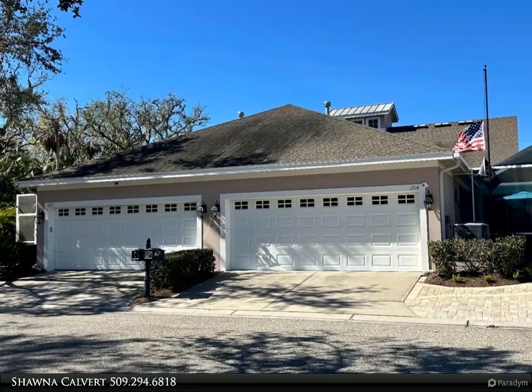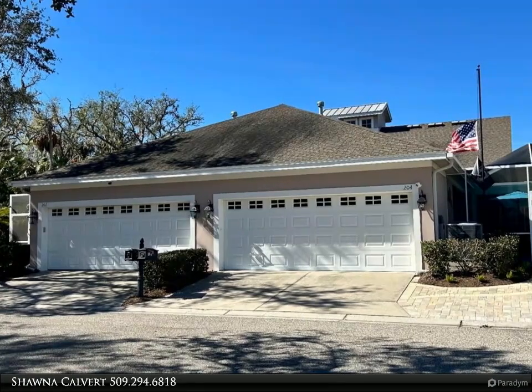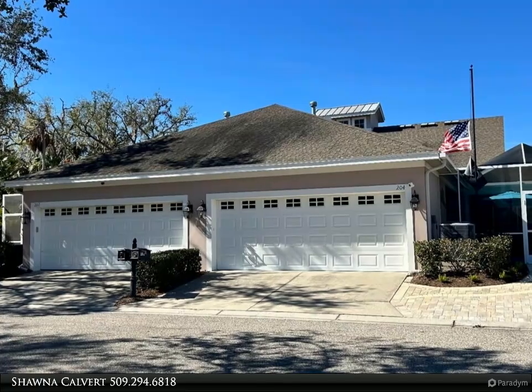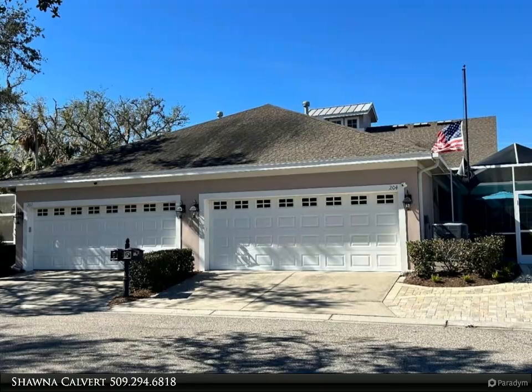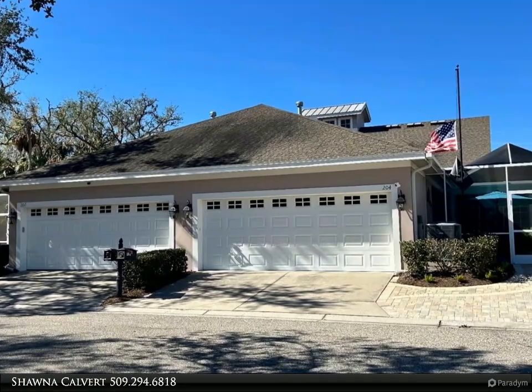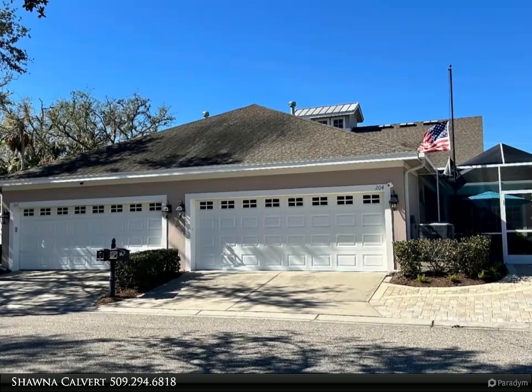The heart of the home is the thoughtfully designed kitchen. Featuring top-grade countertops and new appliances, this space is both functional and stylish. High-end 42-inch soft-close cabinets, built-in drawers and 2 pantries provide ample storage and convenience. Under cabinet and pendant lighting add a warm, welcoming touch, making this kitchen a dream for anyone who loves to cook or entertain.